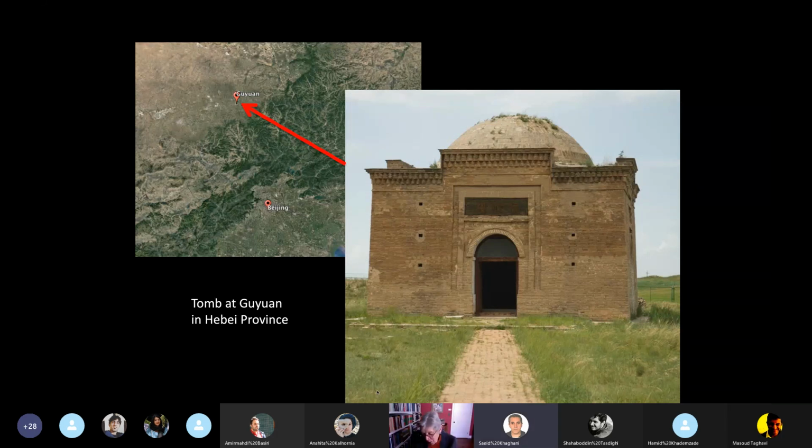I mean, I like the idea that the change in architecture was a change in function, but I don't see it went from mosque to tomb. But I mean, it's interesting. I still don't know why he changed the building.